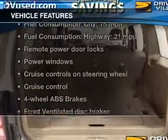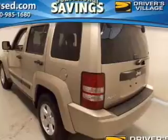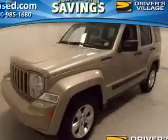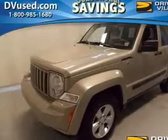Plus, enjoy these notable features that are included in this vehicle: power door locks, power windows, cruise control, an AM/FM stereo with a CD player, a satellite radio, power mirrors, power steering.